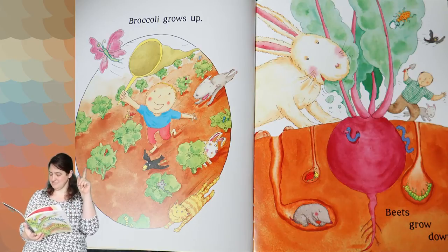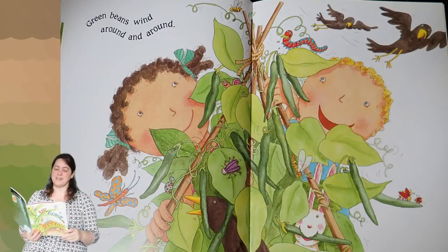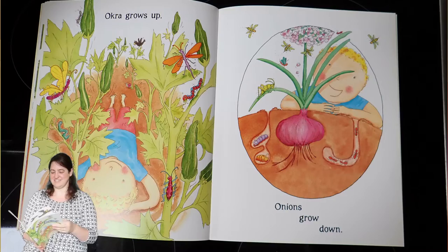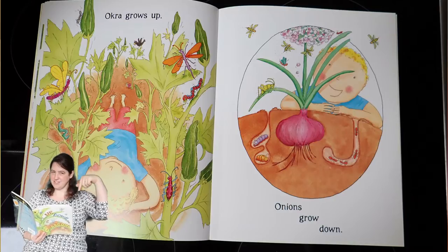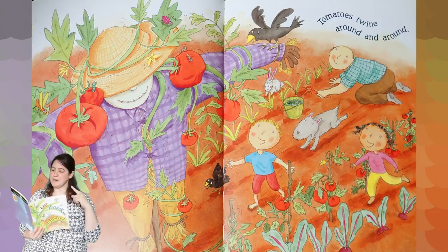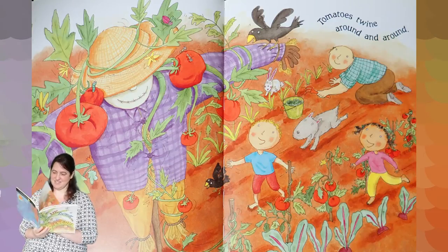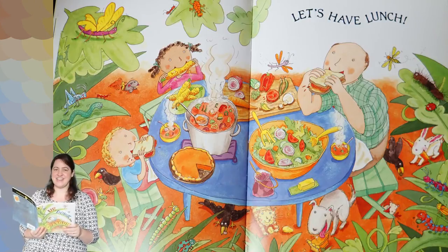Broccoli grows up. Beets grow down. Green beans wind around and around. Okra grows up. Onions grow down. Tomatoes twine around and around. Fresh and tasty. Get a bunch. Pick some. Pull some. Let's have lunch.